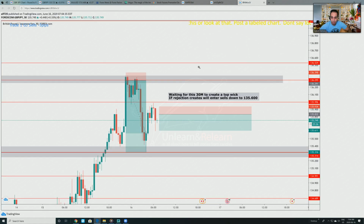Let's take a look at this chart. Waiting for the 30-minute to create a top wick, if rejection, sells down to 135,600. Yeah, makes sense. I think it can continue down further.